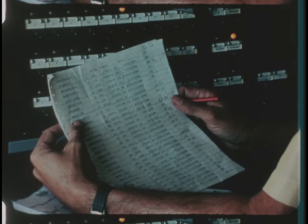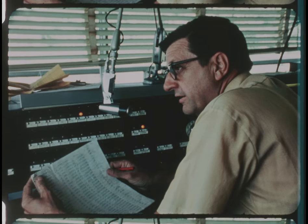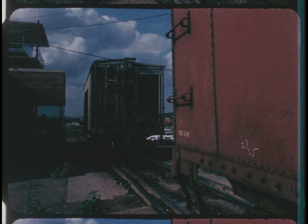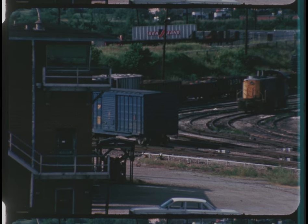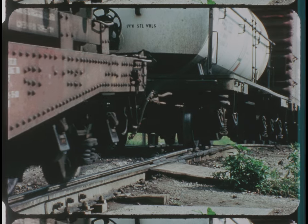Terminal superintendent of the Radnor Yard is G.D. McCall. 73 here in just a few minutes, and you're going to be ready to make up 75? Yes, sir. Okay, what track will you use? Do you know yet? No, sir, don't, Mr. Matt. We normally use 41, 2, and 5, but I don't know. Okay, well, we'll let you know shortly then what you'll use, Carl. Thank you. Okay, sir.